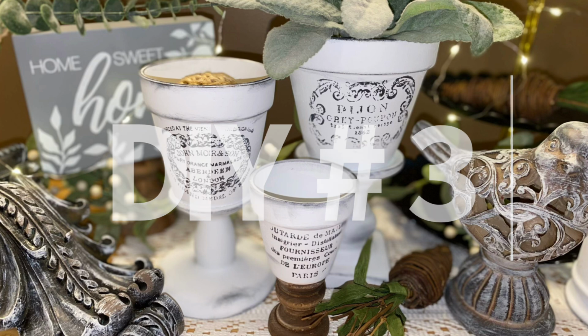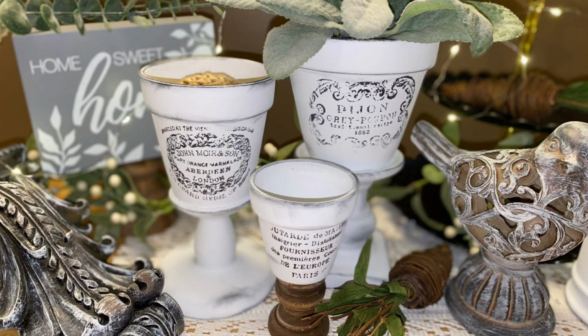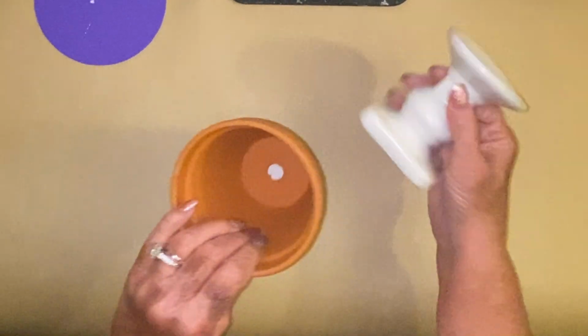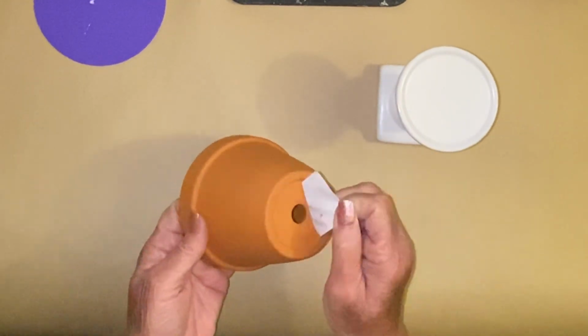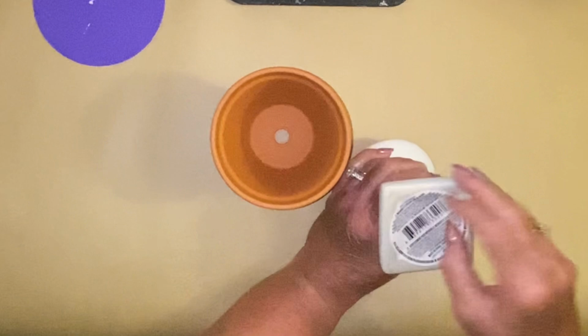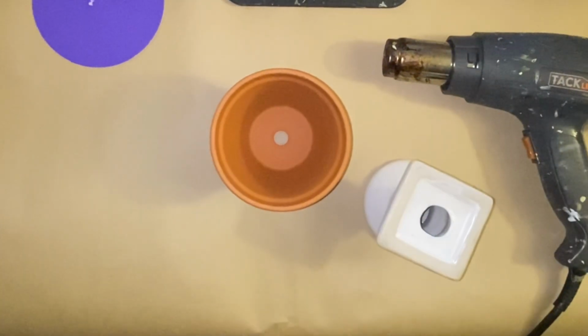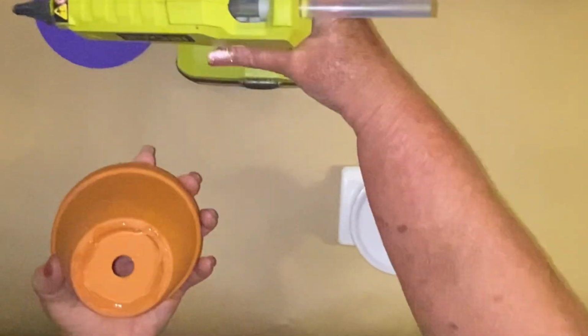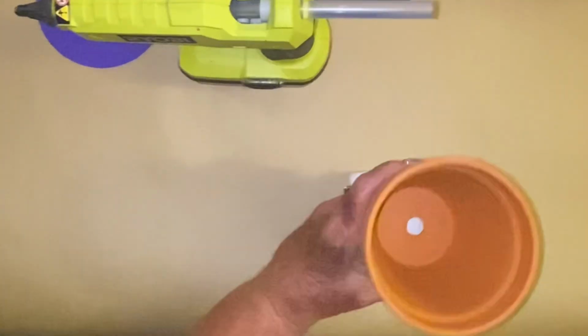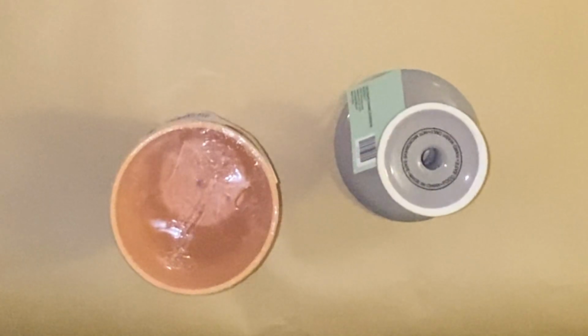Now, DIY number 3 is my favorite of the entire video. I am obsessed with these things. This first little clay pot here, I got at Hobby Lobby, and I love it. I paid $1 for that pot. This is a candlestick from Dollar Tree. I paid $1.25. So $2.25 is all I have in this particular set.